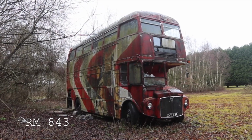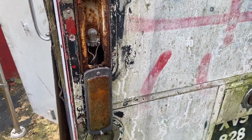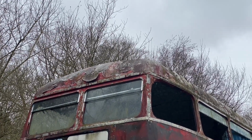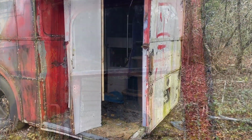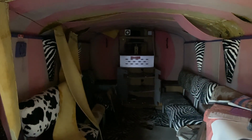RM843 still actually has a lot of very desirable original bits on the outside. There is the original indicators, the chrome trim on the front grille, the original rear light setup. So many people are trying to get hold of these bits nowadays. It has an aluminium front roof dome, and it's got a really lovely original driver's door, even though the glass has been smashed up. But any sort of originality goes right out the window once you step inside this thing. All I can think of is a clown designing a sex den.